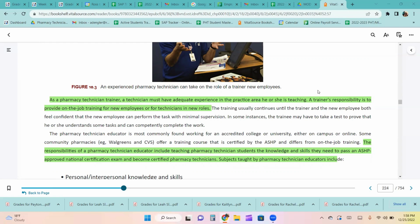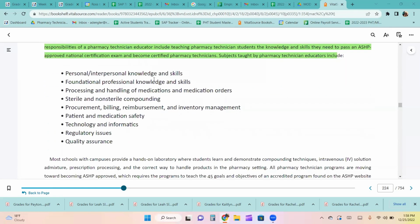The responsibilities of a pharmacy technician educator include teaching pharmacy technician students the knowledge and skills they need to pass an ASHP approved national certification exam and become certified pharmacy technicians. Subjects taught by pharmacy technician educators include, which is everything we're going to learn and more probably, personal, interpersonal knowledge and skills, foundational professional knowledge and skills, processing and handling of medications and medication orders, sterile and non-sterile compounding, procurement, billing, reimbursement, and inventory management, patient and medication safety, technology and informatics, regulatory issues, and quality assurance.